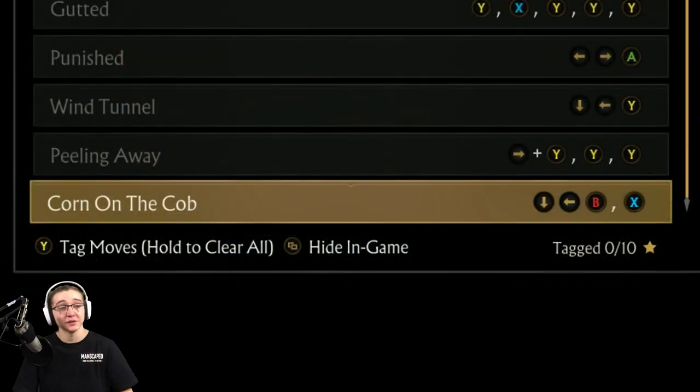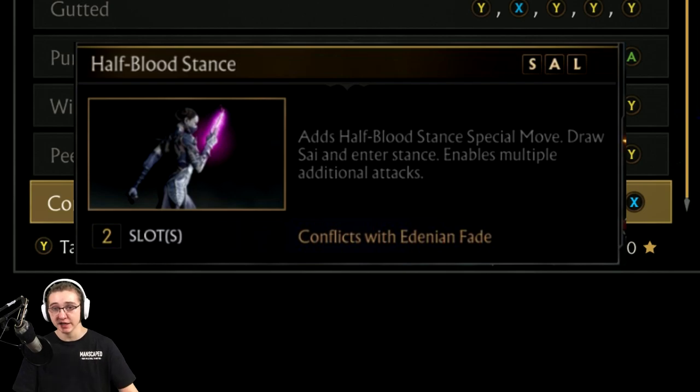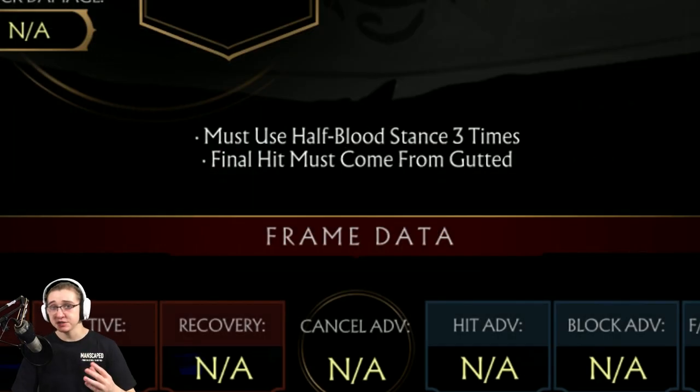Okay, everybody, so last up for today is the Corn on the Cob Brutality. Now, this one will require that you have the Half-Blood Stance ability, so please do make sure you've got that set up so you can perform this brutality. Now, as for the criteria, you're going to want to make sure to activate Half-Blood Stance at least 3 times throughout the match. It does not have to actually connect, you just have to use it. And then, you want to make sure your final hit itself comes from the Gutted ability, which is part of the Half-Blood Stance. And I'll show you guys what that should look like right now.